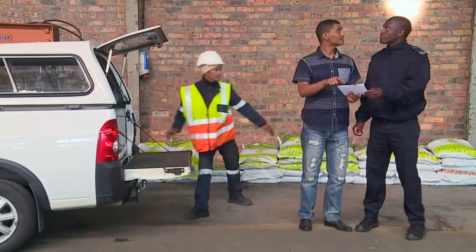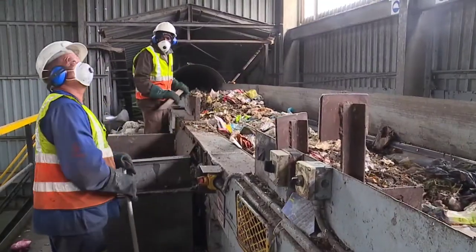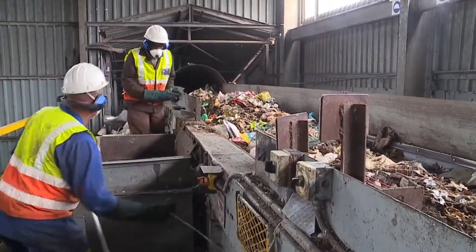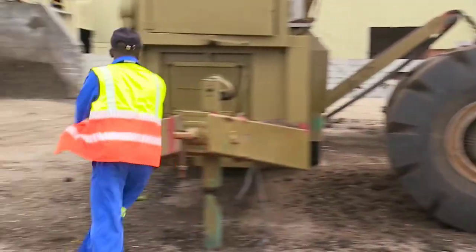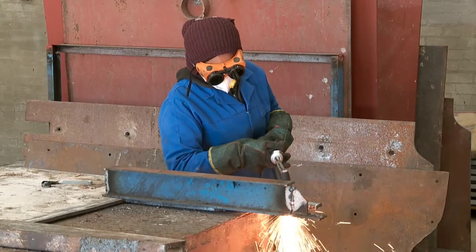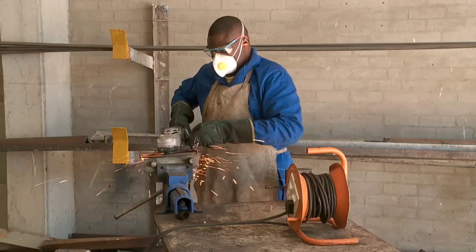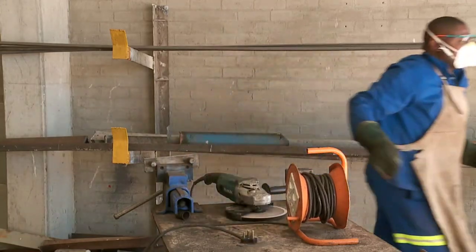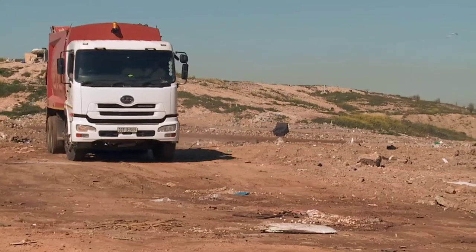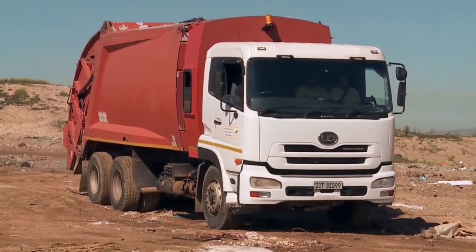Should you hear a warning alarm, please follow these emergency procedures. You must stop work on the site immediately and make the area and the equipment that you're working with safe. Close off gas cylinders and switch off any electrical appliances. If you're driving a vehicle on a landfill site, pull over to the side of the road if possible.